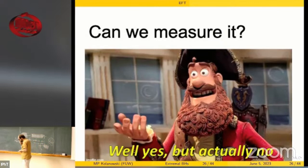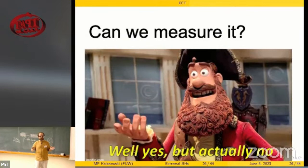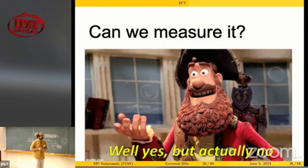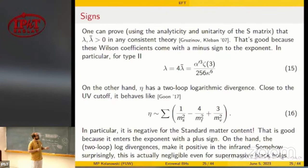And the answer is, well, no. So we actually have a few black holes that are relatively close to extremality in our universe. I think the fastest spinning one has a of order 0.95 or something like that, but it's still way too slow so that we could actually measure this exponent gamma.